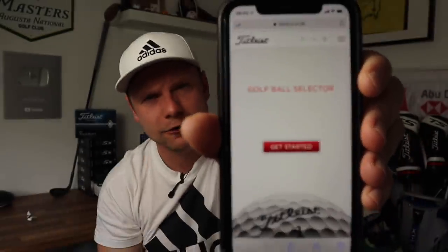Now, without any further ado, let's have a look at the Titleist golf ball selector. You can do this on your phone. I will put a link down below.